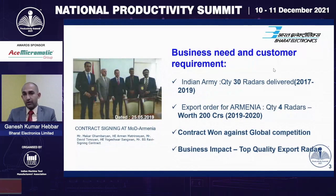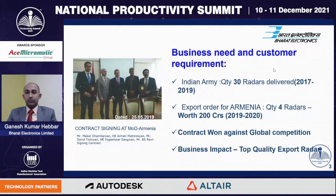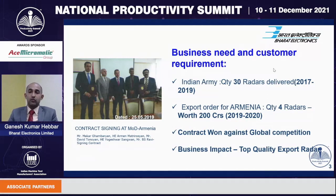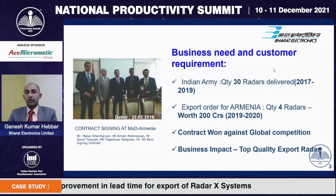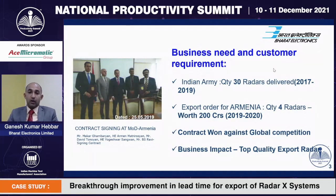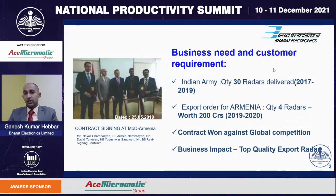It was a proud moment for BEL and the MR SBU, as once upon a time we were looking for a radar to help our armed forces, and now we are capable of developing one and are exporting that radar. BEL won the contract against global competitors, and Armenia, a European country, is the first European country to procure defence equipment worth 40 million from India.